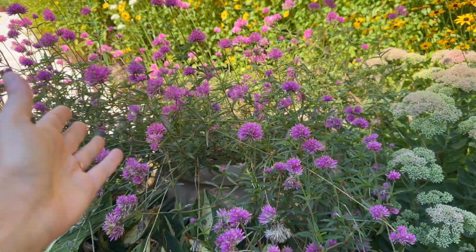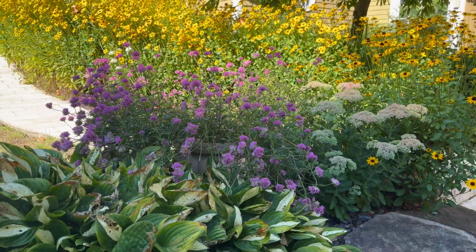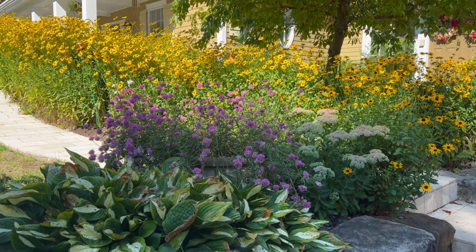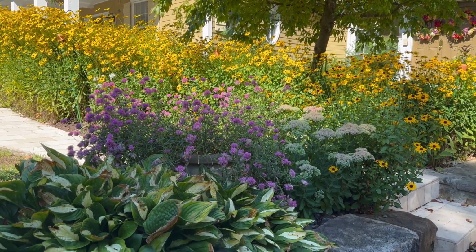I've also got Gomphrena Truffula Pink. It's kind of wrapping things up for the year. I'm almost ready to change this out. It's a little cool this morning. It's really nice out, but it's a little cool. So fall is definitely on the way.